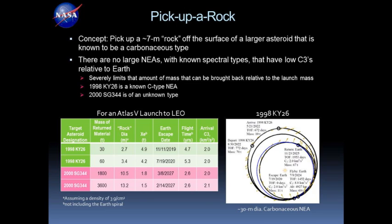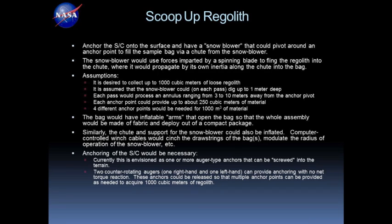But we don't know what spectral type it is, and it comes back late, around 2030 or so. So the pick up a rock option doesn't solve the problems that we thought it did during the KISS study. Scooping up regolith, if you can't find any rocks to scoop up, maybe you can scoop up a bunch of loose material, and that sounds even harder. You've got to be able to anchor to the thing.